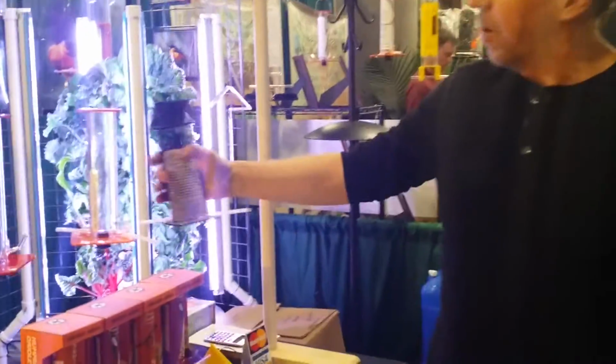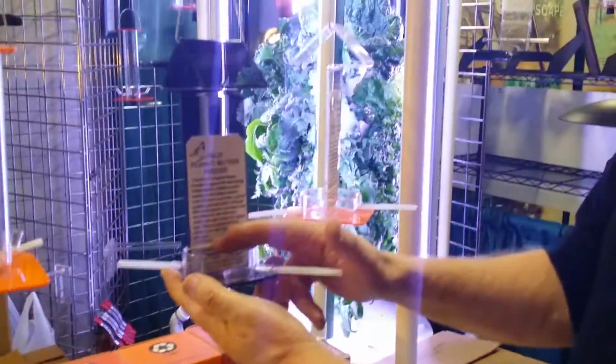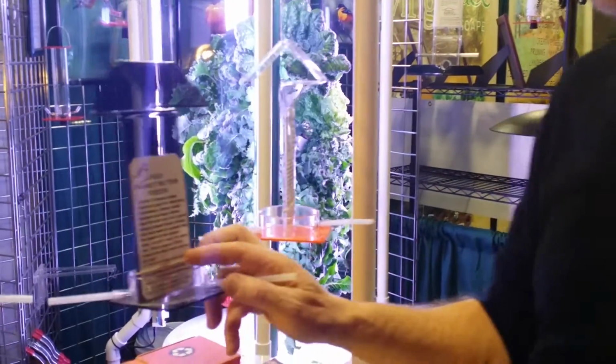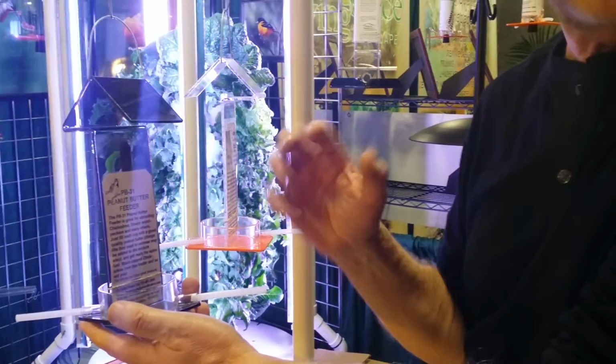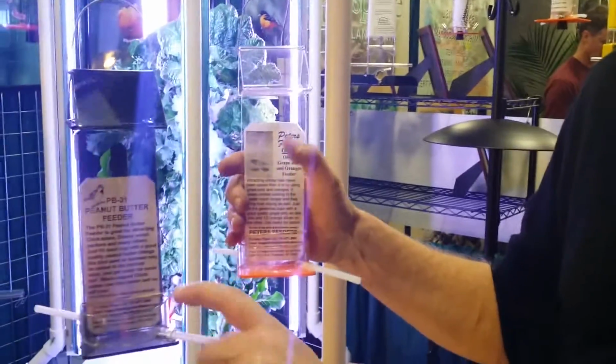We have a peanut butter feeder that we use fall, winter, and spring. We fill these cups up with peanut butter, and downy woodpeckers, nuthatches, chickadees, they all love peanut butter. And it's high in nutritional value, so in the winter months it's a great alternative to suet. Suet is nothing more than fat. This is really a nutritious product.